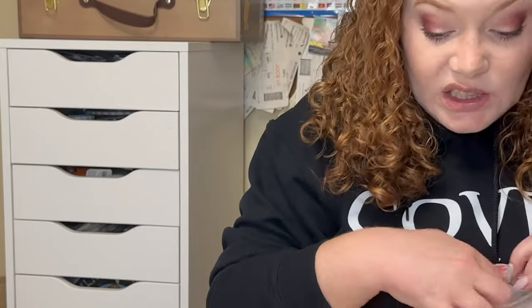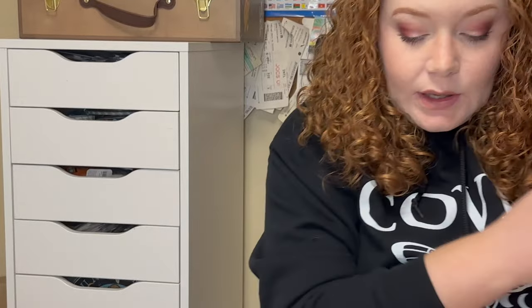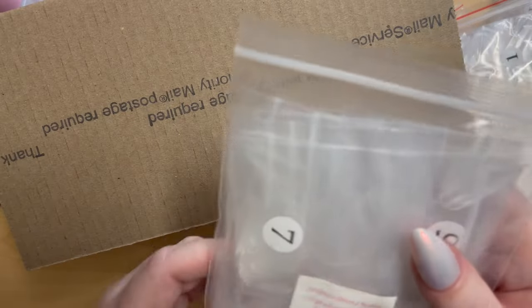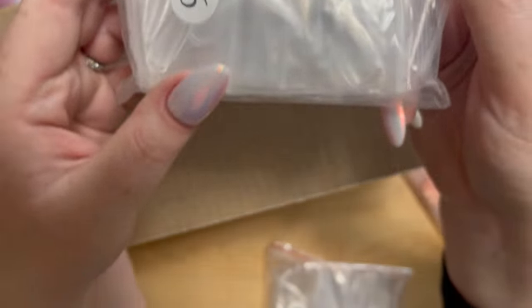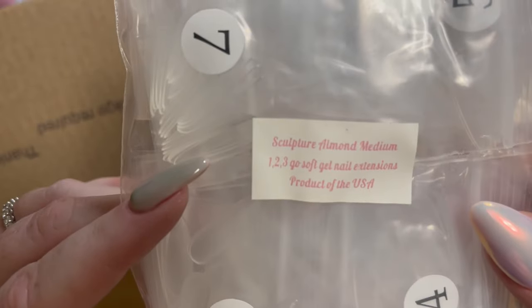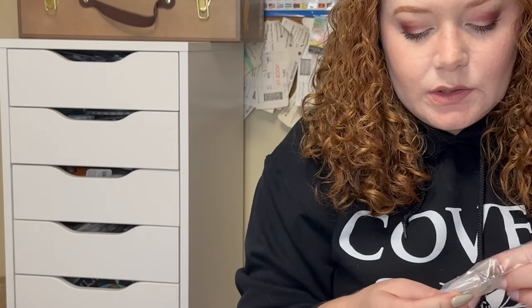Okay, and then what else do we have here? I know that some people got a lot of doubles, so I'm not sure if I have that here. I'm just going to put these to the side. Okay, this next one here is Sculpture Almond Medium. Why is this so difficult? Okay, yeah, Sculpture Almond Medium. So let's take out a zero or one in this one. I always like to pick out the biggest sizes. I feel like it has the best representation. So let's check out this zero, or this one, sorry.